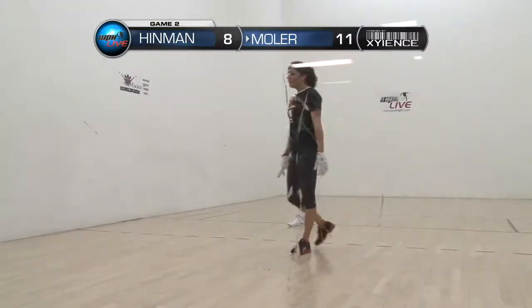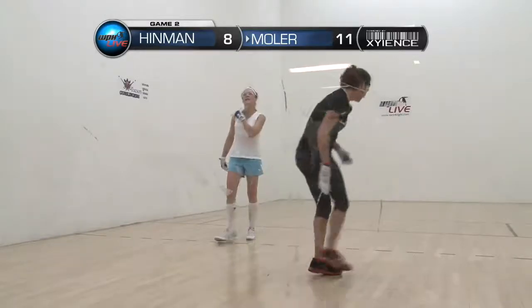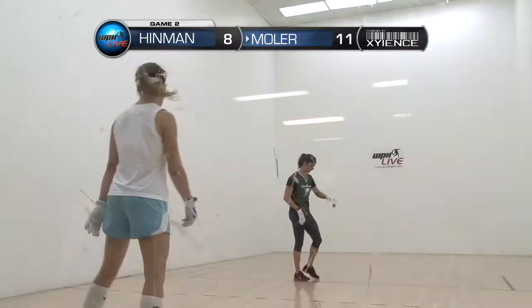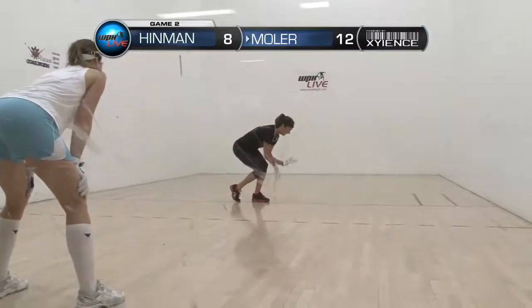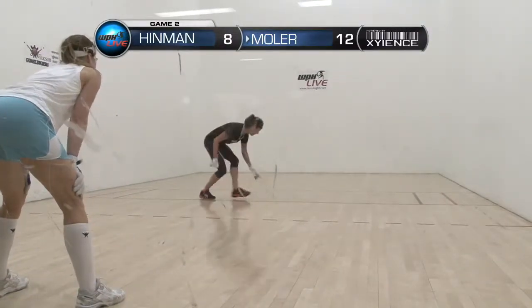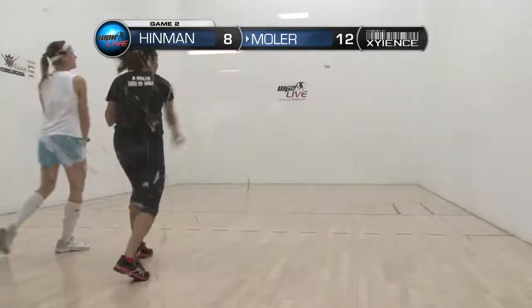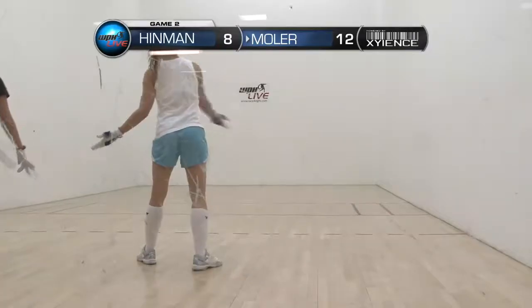And a great play there from Ashley as Jennifer thought she was playing one wall up there. Well, Jennifer actually was thinking that she was just going to get an automatic hinder call from the referee, and that's why she's frustrated because the referee didn't call it. And she screamed on that serve, and there's no call.